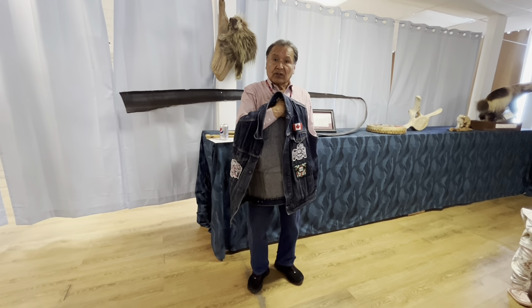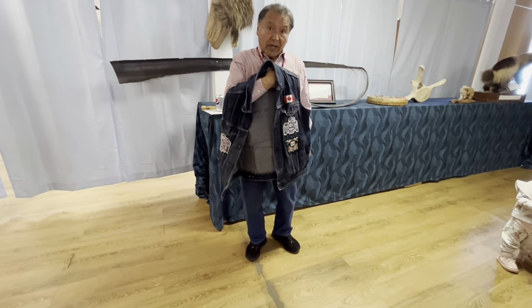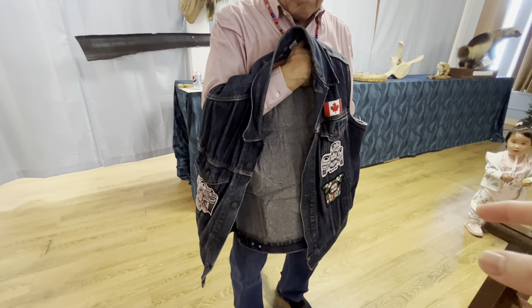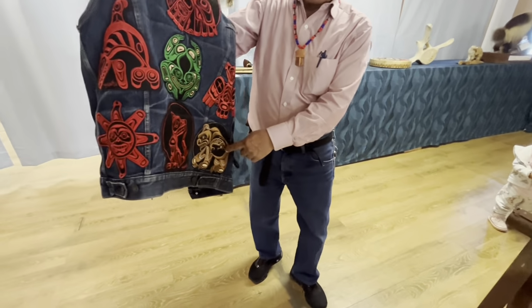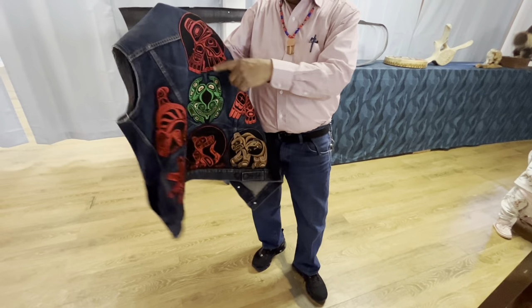Any questions? So each generation, the sign or the totem is different, right? Because your father is different from yours. My great-grandfather is different from yours. Mom, yeah. We were Raven Frog.